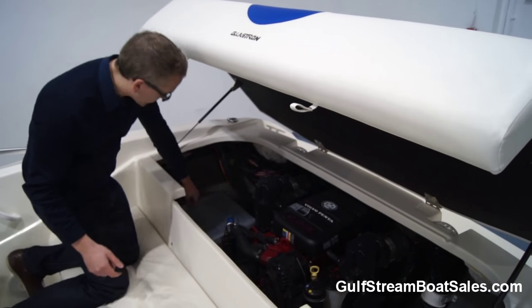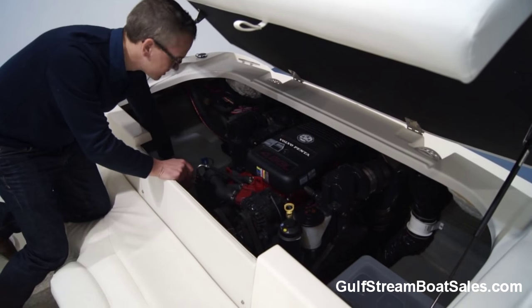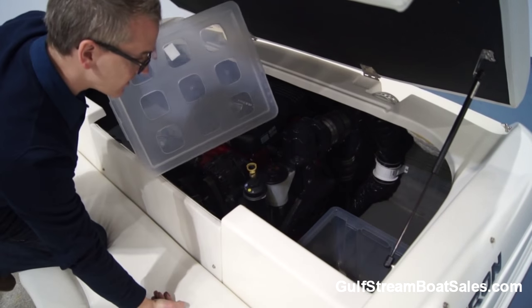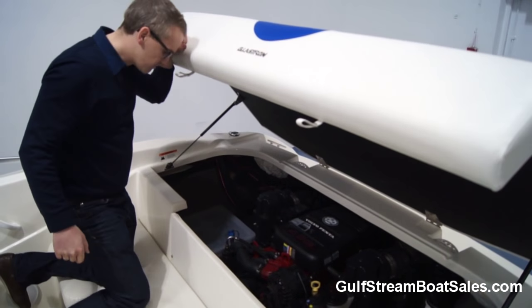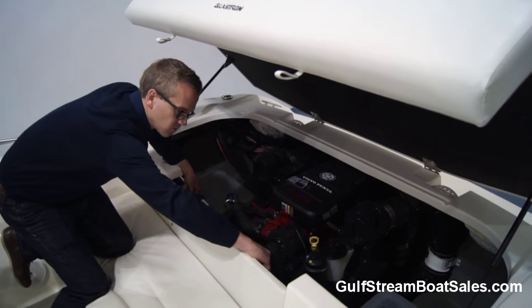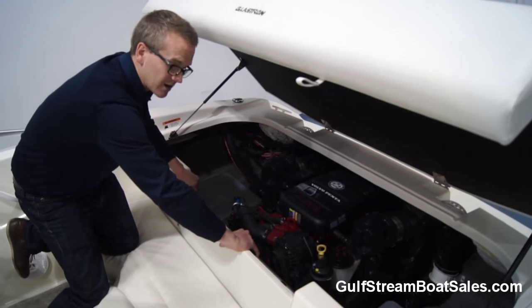You'll notice down the side of the engine we've got a couple of plastic storage boxes. They look like they've been retrofitted by the owner at some point, but quite a good idea. If you want to fire life jackets or things down in there, ropes, little jerry can, whatever. It's got a good bit of storage down either side of the engine bay. We've got a fire extinguisher here, and our navigation and pull light stores on a little bracket here. Everything's working really well.